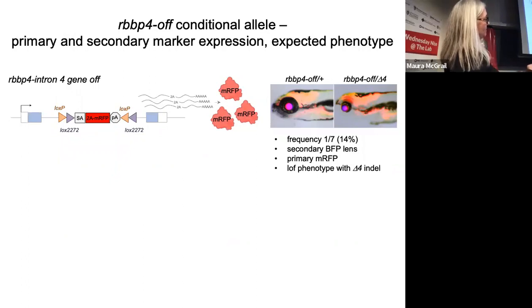And so this is a stable transgenic where we can see RFP expression throughout the nervous system, where we know RBBP4 is expressed. It's also expressed within the retina. And so the lens, although it expresses BFP, appears magenta because of the overlap of RFP and BFP.